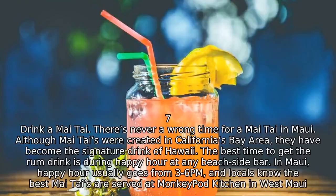7. Drink a Mai Tai. There's never a wrong time for a Mai Tai in Maui. Although Mai Tais were created in California's Bay Area, they have become the signature drink of Hawaii. The best time to get the rum drink is during happy hour at any beachside bar. In Maui, happy hour usually goes from 3-6 p.m., and locals know the best Mai Tais are served at Monkey Pod Kitchen in West Maui.